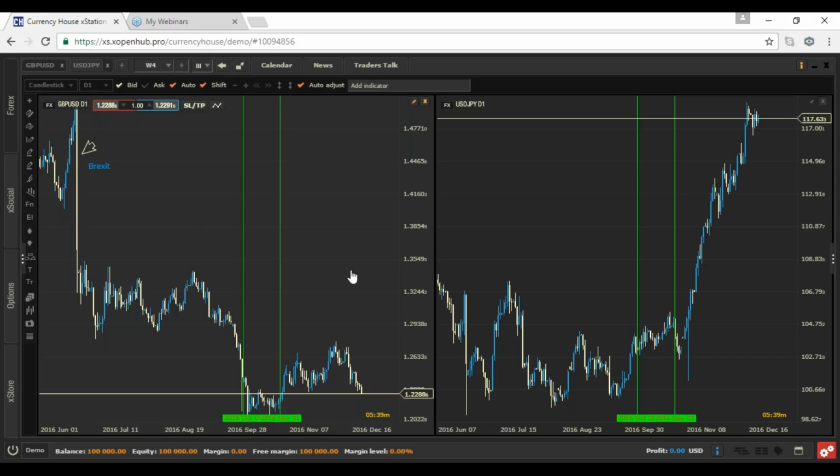So the history of this year shows us a very interesting picture. I'm sure that you all remember the Brexit story. You remember the massive sell-off of this currency pair. You saw the depreciation of the British pound versus the US dollar and versus lots of currencies just right after the Brexit.